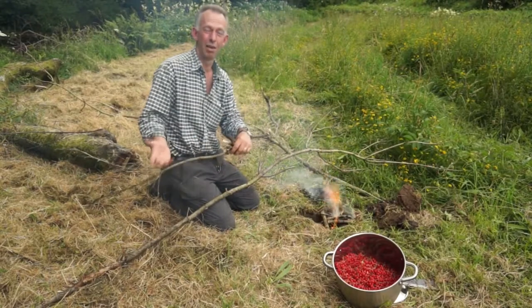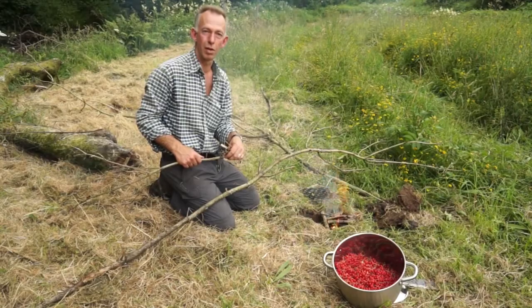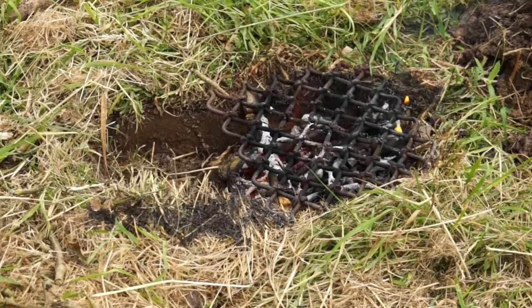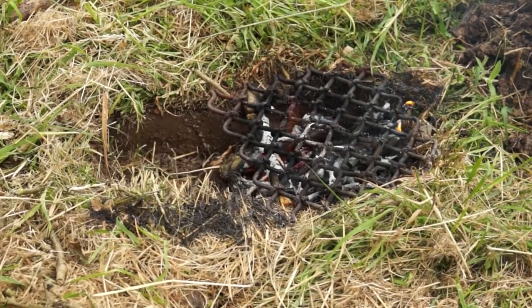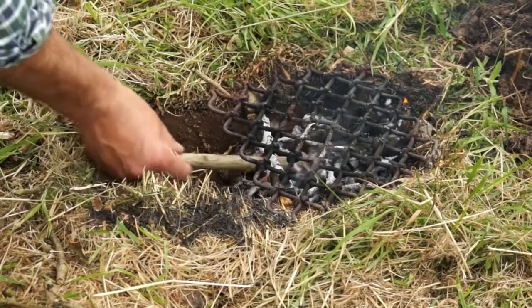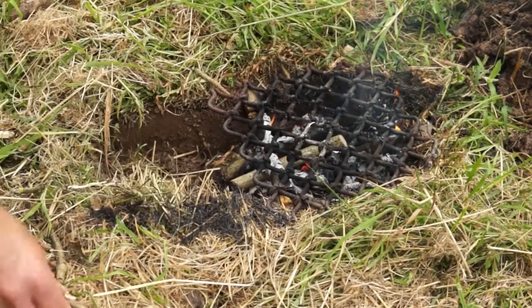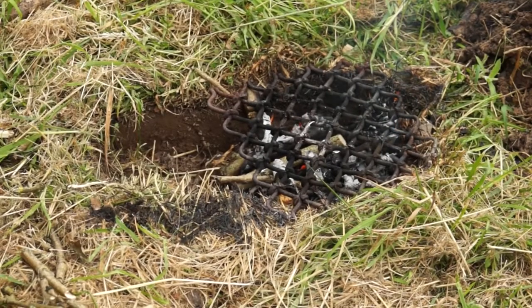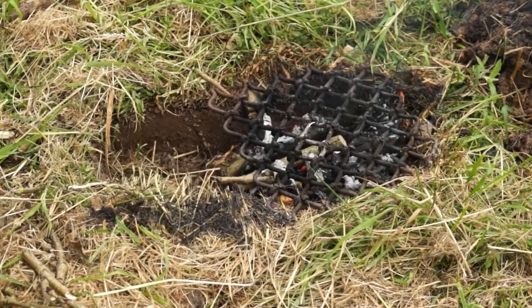And you don't need a particularly large fire to boil a saucepan such as this. So here we have the perfect little fire for making our red currant jelly. And this is how the hole to the side works, is you can just feed sticks in of varying diameters to keep your fire going without having to take the saucepan off and then your grill every time you want to keep your fire going.